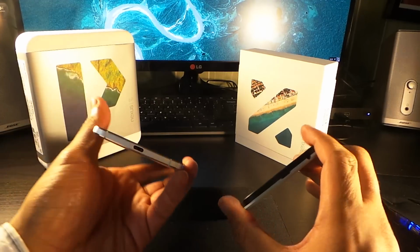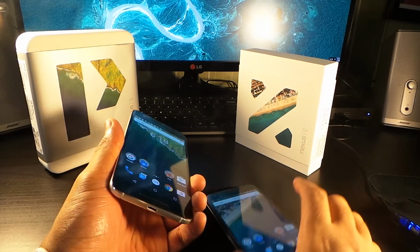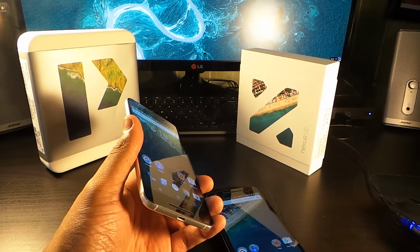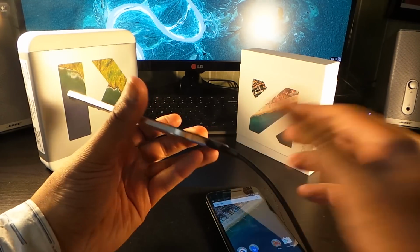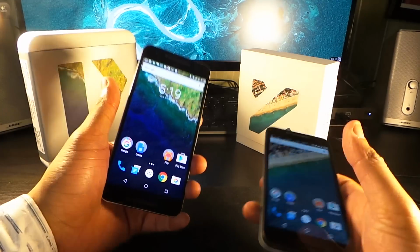Now, they're both rocking USB-C fast charging, and it works. USB-C pretty much kills micro USB by a long shot. No matter which way you go, you just plug it in. That's USB-C, so it just works.